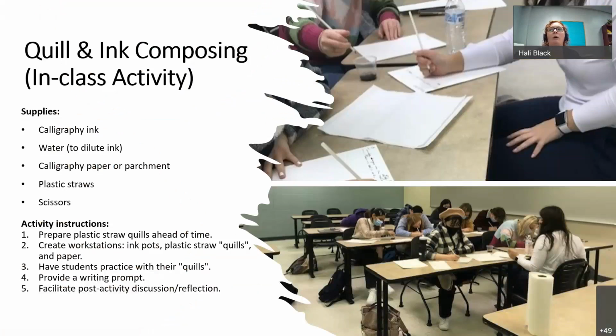And so this was one of my favorite things, honestly. One of the in-class activities that I had students do was writing with a quill and ink, and those are the photos that you're seeing here. Most of today's students rely on computers, mobile devices, and smartphones for writing and taking notes. So many of them hadn't had to rely on handwriting for some time.